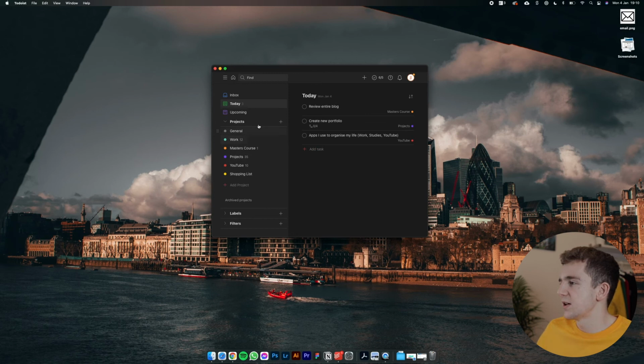So as you can see here on the left, I have my different projects. I have general, work, master's course, which is basically my studies, projects, YouTube, and shopping list, because I'll just throw in my food items that I need to buy each week in here. The different colours, as you can see, match those that were in the calendar. This was only a recent change that I made, but I think it makes a lot more sense than just having random colours.